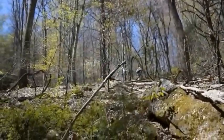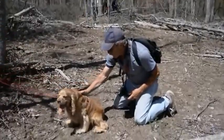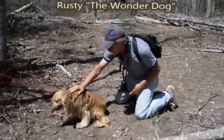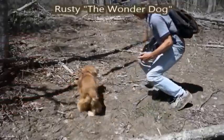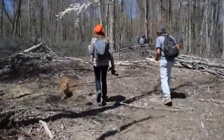Rusty, we're lost. Which way should we go? Rusty, lead us on. Okay. Come on, Rusty. Let's go. Hop. Hop. Come on.